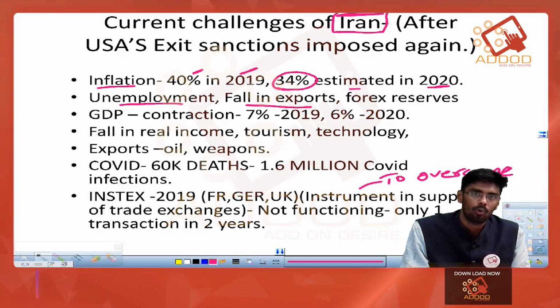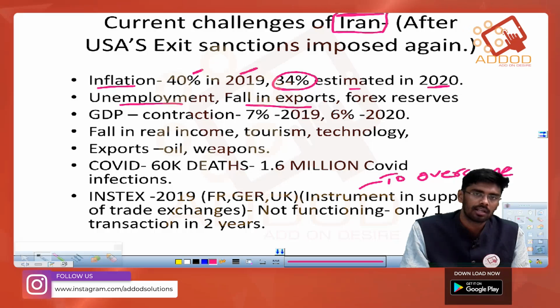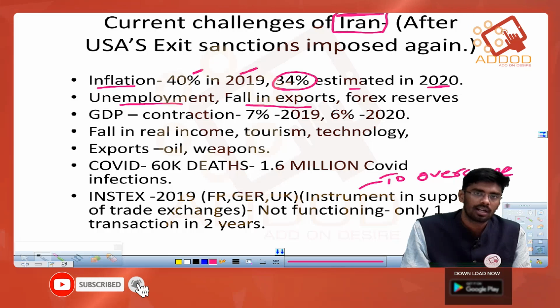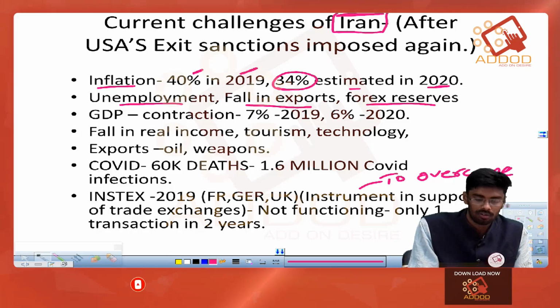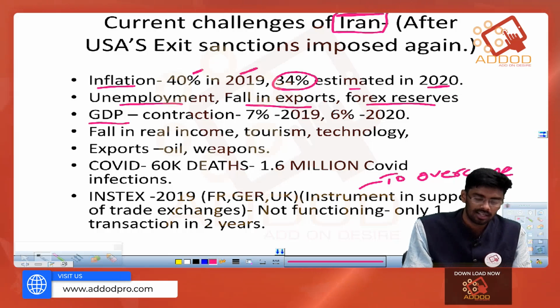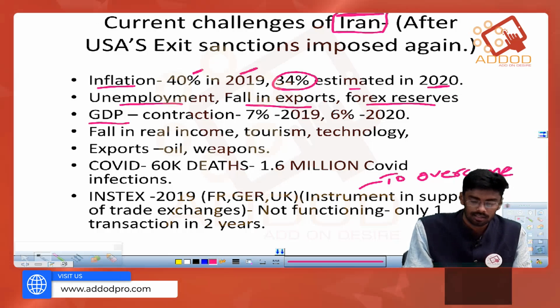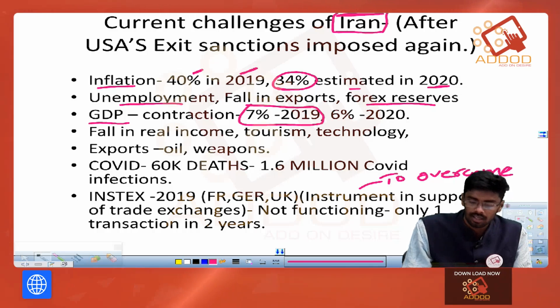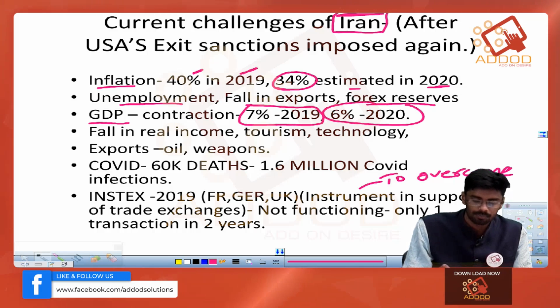So what happened was it cannot export its oil to other countries. Even India, who was a main buyer of Iranian oil earlier, is now getting negligible oil from Iran. So as it cannot export its oil and other businesses, its forex reserves are coming down. Also, as we have seen earlier, its GDP has been contracting. Its GDP contracted 7% in 2019 and 6% in 2020.